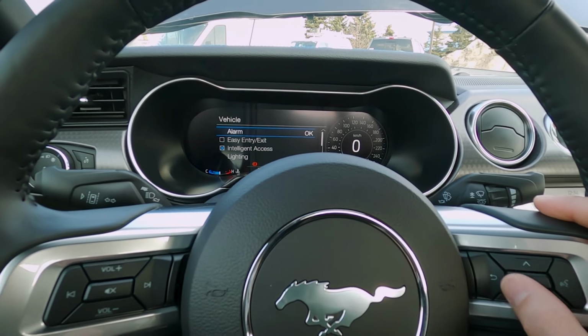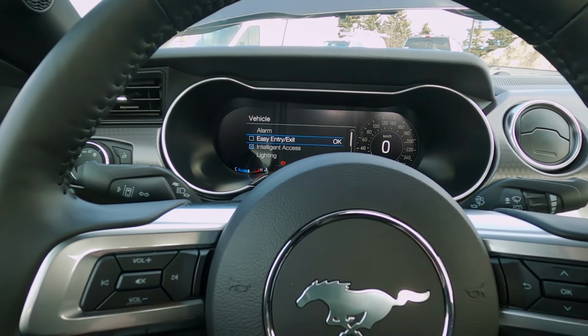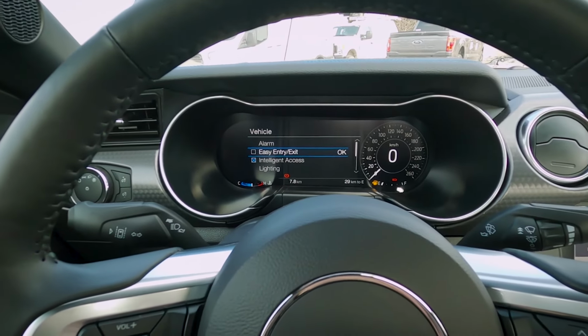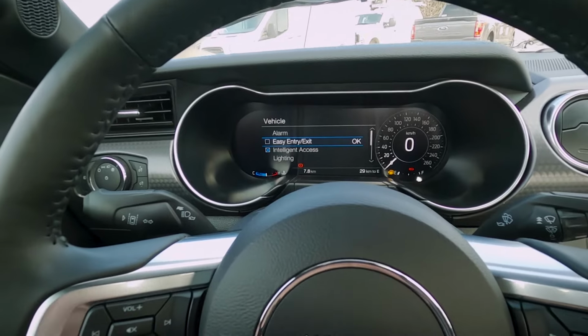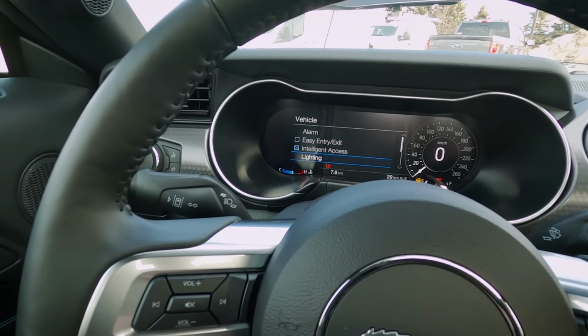We've got some vehicle settings, so our alarm, we can ask on exit, our easy entry exit. If we've got the easy entry exit on there, what'll happen is when we turn the vehicle off, it'll actually slide the seat back for us in order to make it easier to get in and out. Intelligent access has got to do with the key fob.